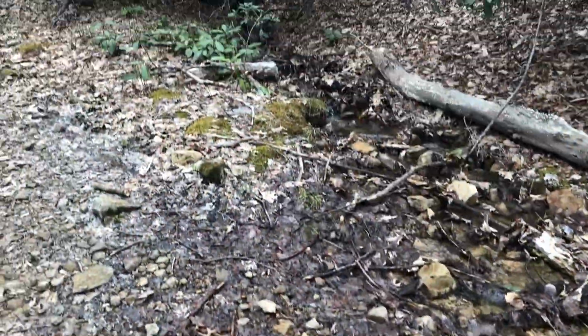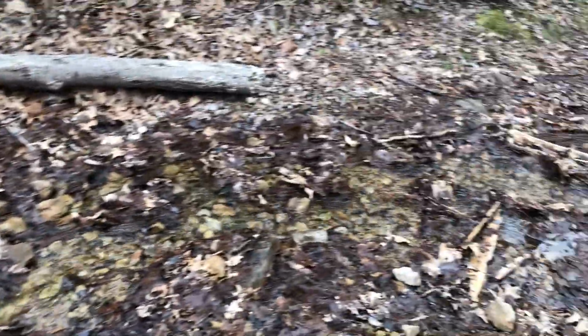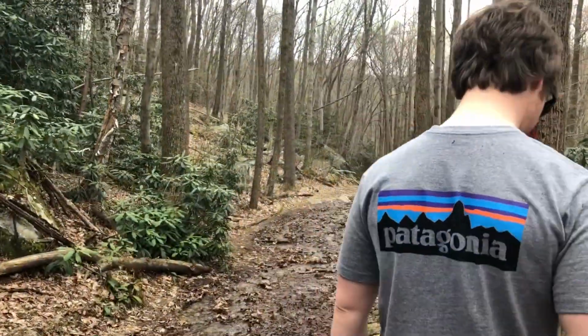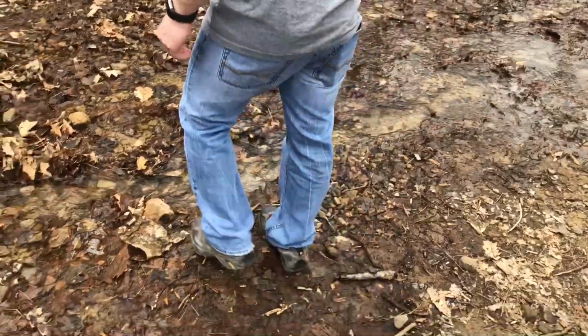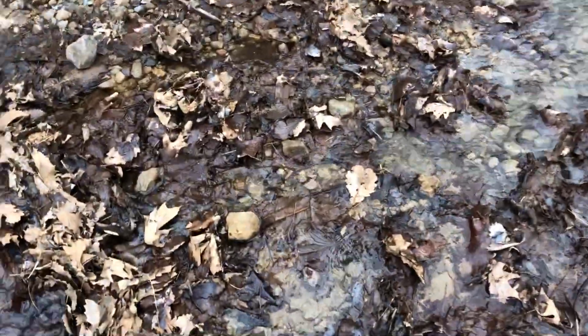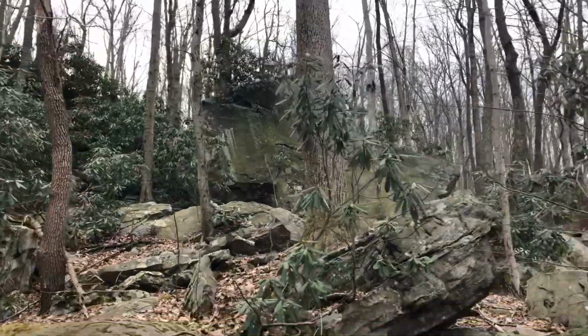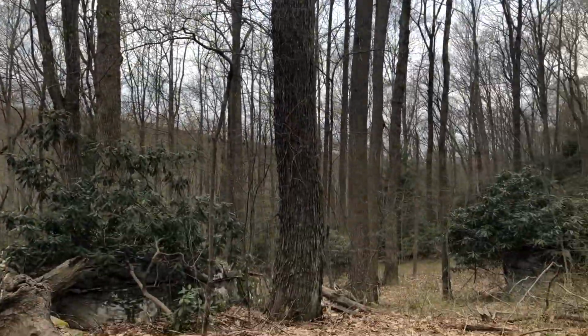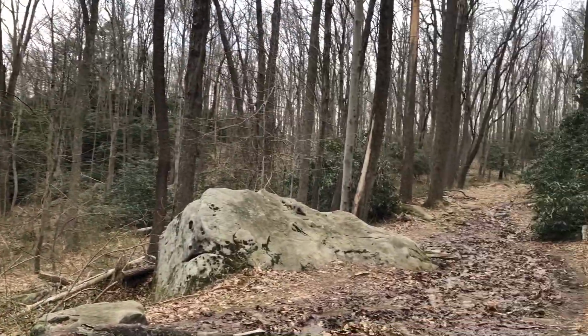We have a water situation up ahead. So this water just decides to hang out on the trail. No big deal. The only way to do it is through it. Ah! Lots of big rocks all around. Not so much over here, but that's where we came from.